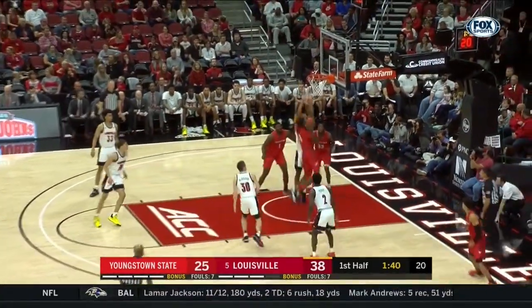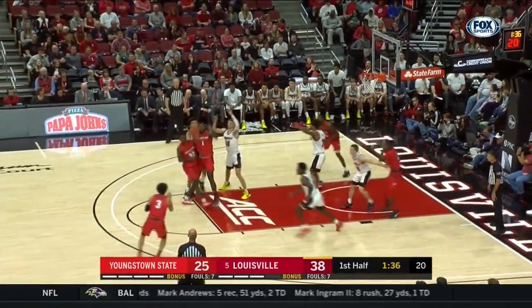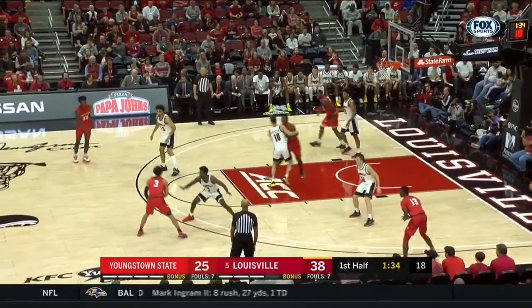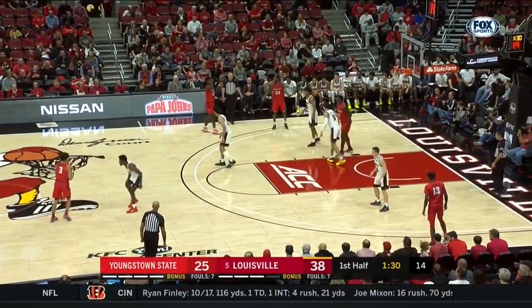Off-balance shot from Quisenberry. He hit the deck. Strong move from Cathcart. Doesn't get the result. Ends up in the hands of Quisenberry. A look over at his coach for some instruction.